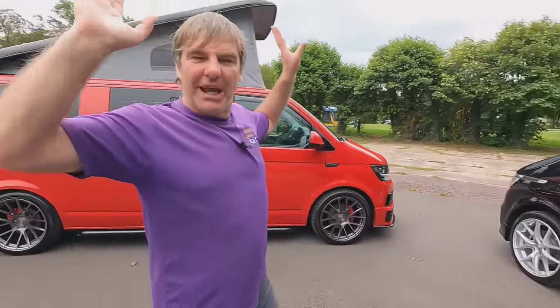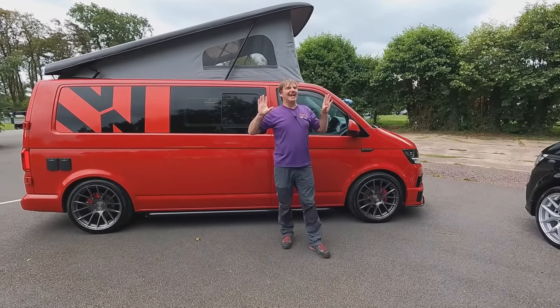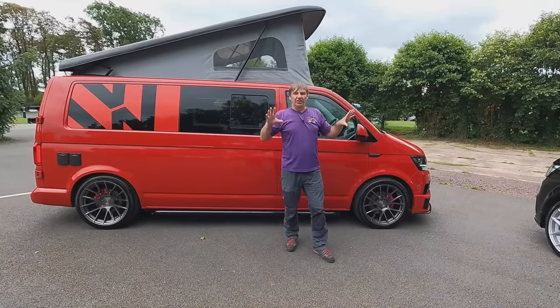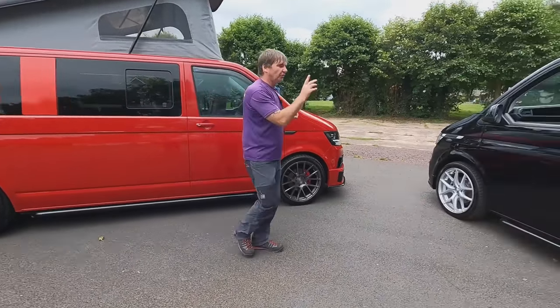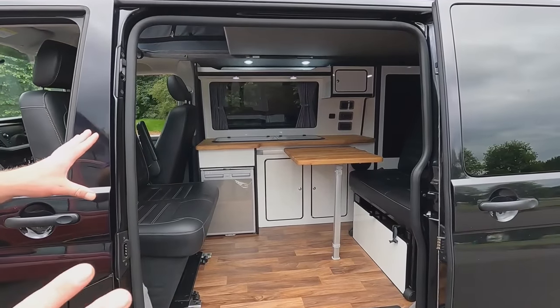So shall we go now, Kev? First impressions, what do we think of the inside, just looks wise? So 2020 first, just first impressions. Modern and white. I'm getting the modern feel.